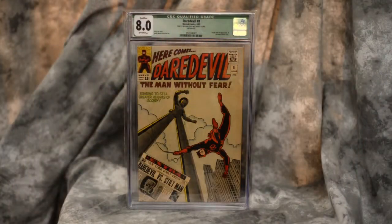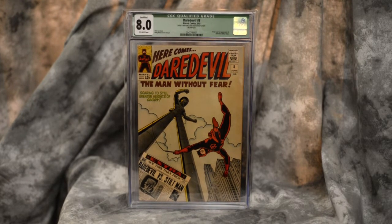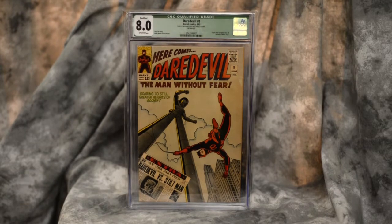For sure, yeah. Disappointing when that happens, but it's going to happen to all of us on occasion. When you're buying and selling as many books as we are, sometimes a couple hundred or more books a year, you're going to miss stuff. It's just going to happen. You just have to be more vigilant and do a better job next time. Yeah.